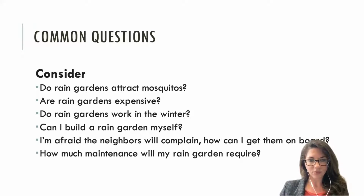And last, how much maintenance will your garden need? Rain gardens don't require much maintenance, especially if you use native plants. Because native plants are well adapted to their surroundings, you won't have to apply fertilizers or pesticides. Just be sure to water them in the early stages of plant development and during any extended dry periods.